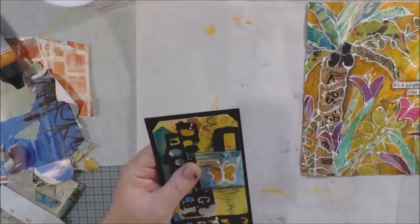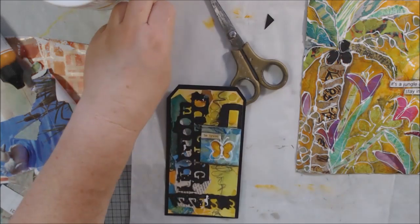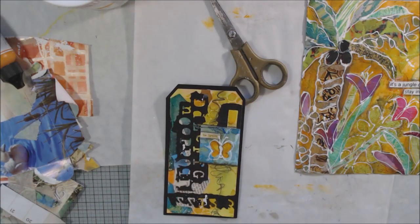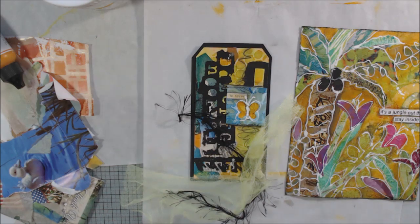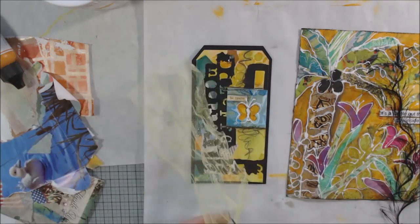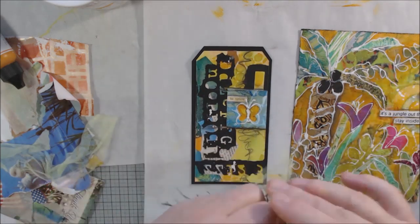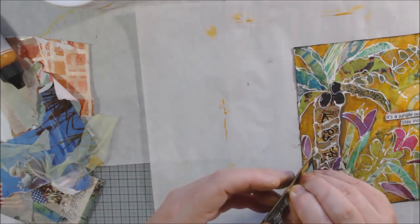I actually ended up adding some tulle, that's spelled T-U-L-L-E, and it is like a netting that they use on fancy dresses to fluff them up underneath. Cut it in half. I'm not sure where this came from. I have no idea. And then I added some eyelash yarn, and it's a really cool tag. I really like it, and it was simple, just leftover pieces and parts.